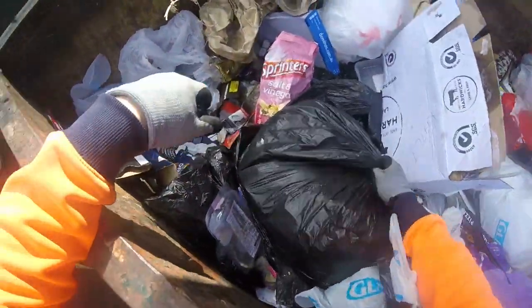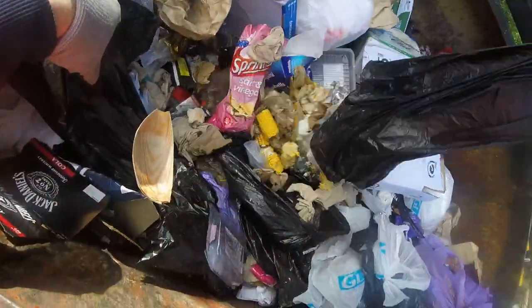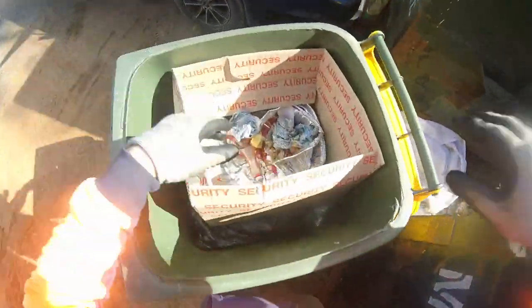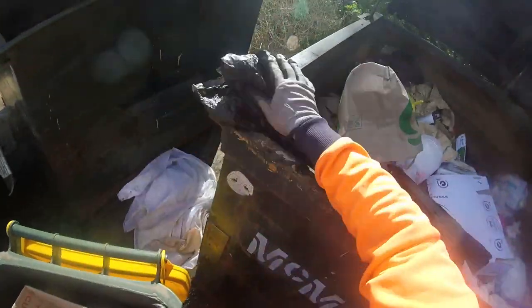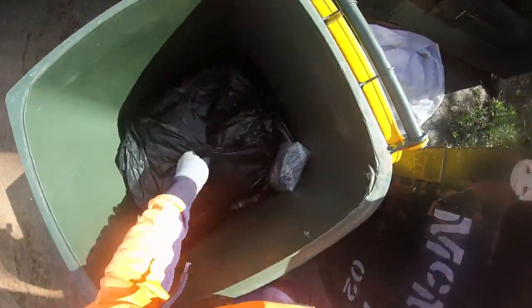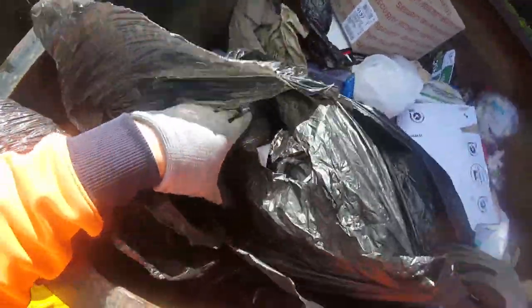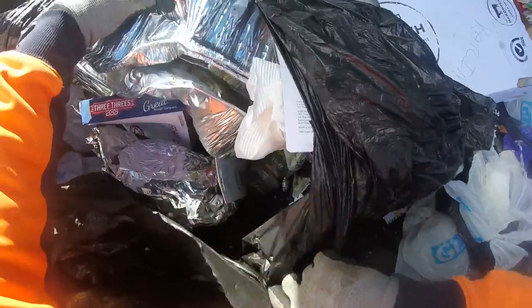Oh dear. I think this is only food. At least I don't have to get in there again. Yeah, that's only food and dirty diapers. Gonna miss me if he's not careful. Through these pretty quick.